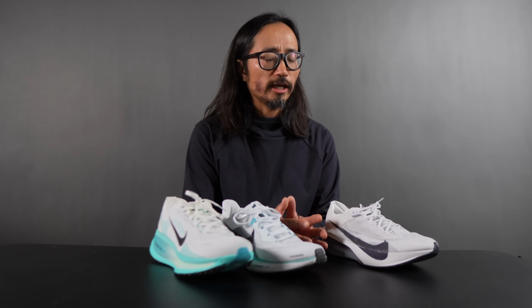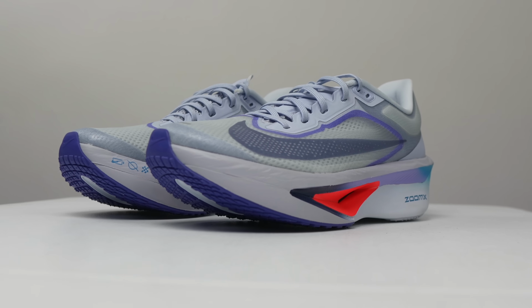Now, in between the race day shoe and the daily trainer is something called the tempo shoe or the workout shoe. It has some race day like features and some durability built in like a daily trainer. And from Nike, that is the Zoomfly. This is Zoomfly version 6.